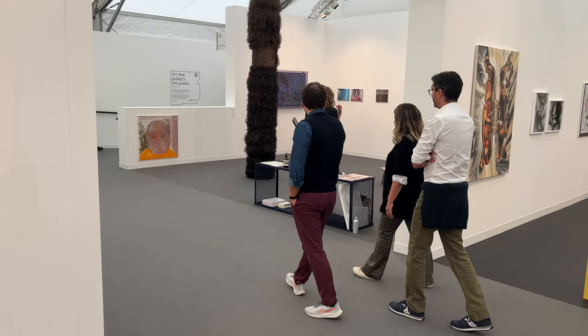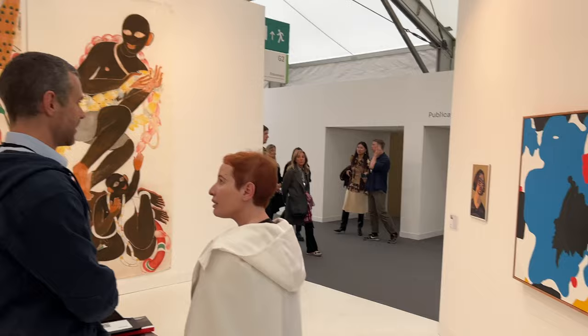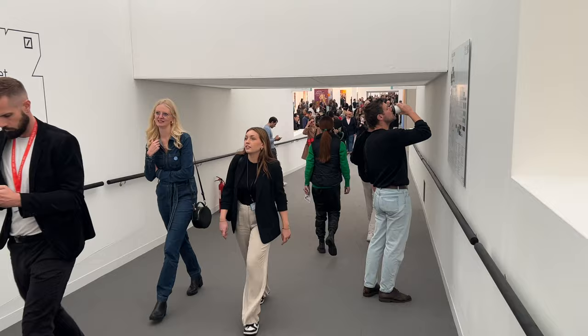Then you've often got fun things like that sort of mad column of hair over there. Stuff like that keeps you entertained. Big pictures there. But yeah, nothing like a column of hair. You've got to have a column of hair to keep you entertained. That's part of the fun. Now we're wandering out of this green section. Not sure what the green section was. See the map here.